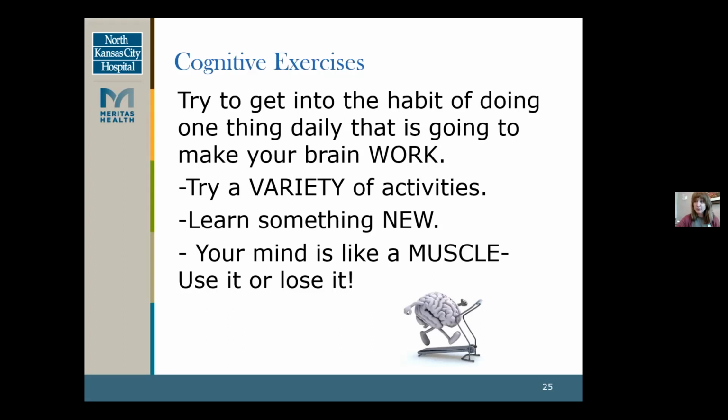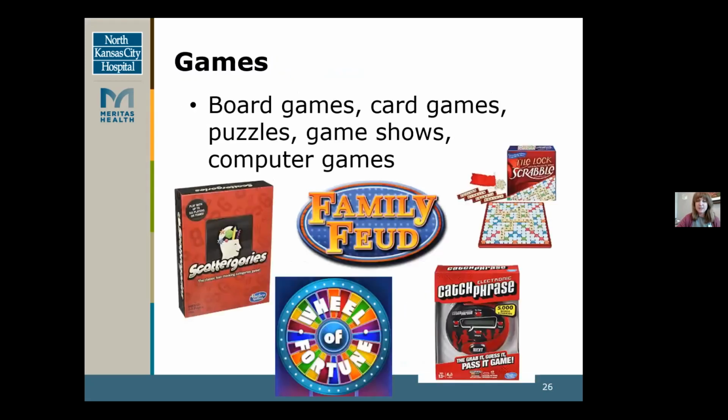Maybe learn a new language or a musical instrument, something that's going to make you think. And again, like I said earlier, your brain is like a muscle, so you've got to use it or lose it. Some of my favorite games are things like Scattergories, Family Feud, Wheel of Fortune, Scrabble. And the great thing is that it allows you to talk with others, usually conversation, and all of those things are really, really good for your brain.